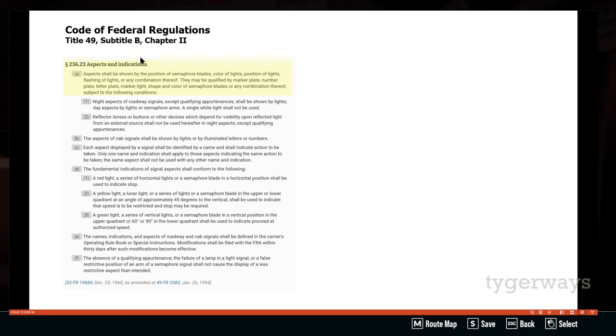We have it. This is more or less the basic provision. Aspects shall be shown by the position of semaphore blades, color of lights. This is the most important thing. Aspects should be made out of color of lights. Cab signals shall be made out of lights or illuminated letters or numbers. So we have here a provision that allows us to have cab signals. Each aspect displayed by a signal shall be identified by a name and shall indicate the action to be taken. So this is the trinity of aspect, name, and indication that you can hear in every stream or video covering US signaling.